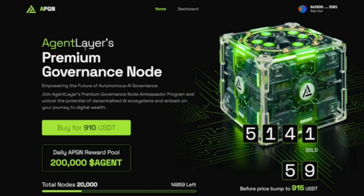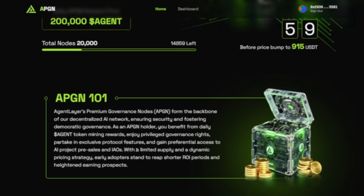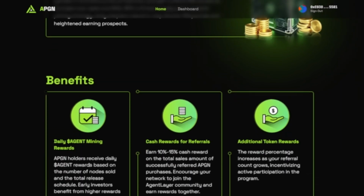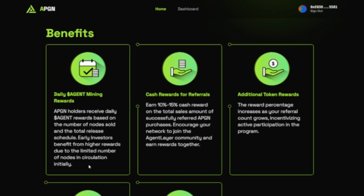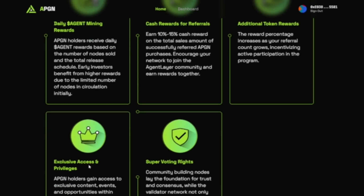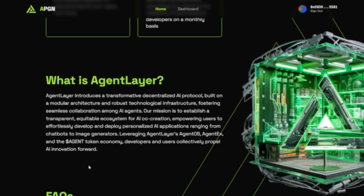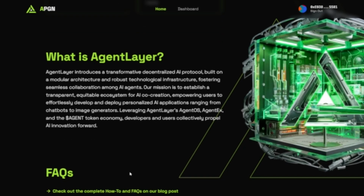Okay, so how can you make passive income from this amazing platform? It's simple. You can buy a node and become a shareholder of this groundbreaking ecosystem. This Agent Layer's premium governance node will allow you to receive free agent tokens and a ton of other benefits. As a node holder, you benefit from daily agent token mining rewards, enjoy privileged governance rights, partake in exclusive protocol features, and gain preferential access to AI project pre-sales and much more.